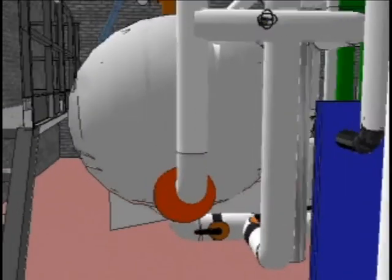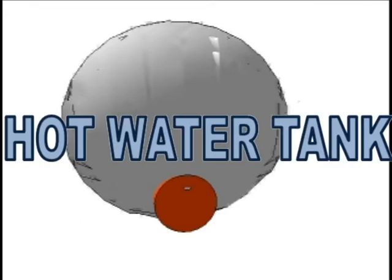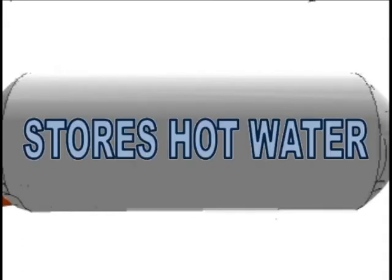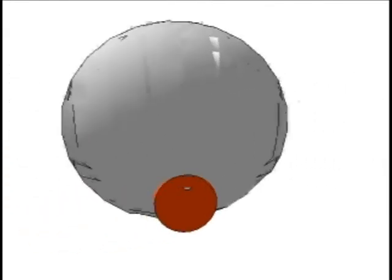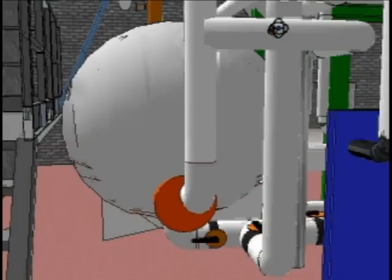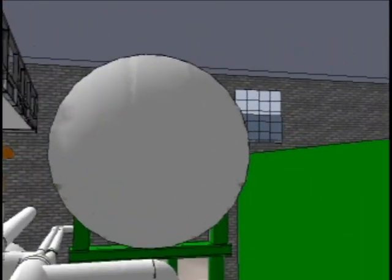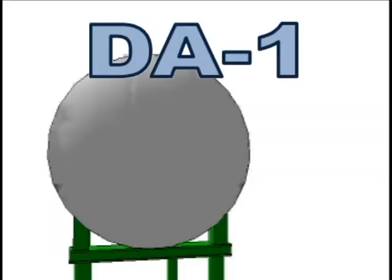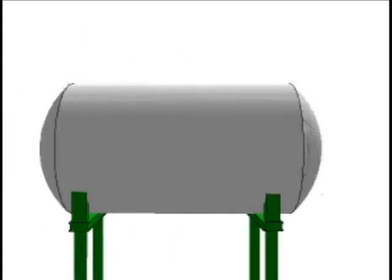And a few feet behind heat exchange B is the hot water tank, which stores hot water. Above the hot water tank is DA1, which serves as a backup for DA2.